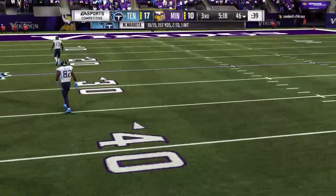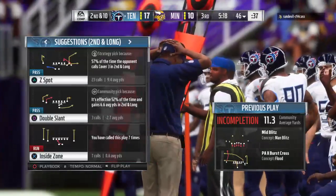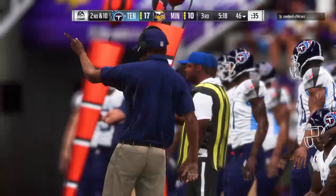His throw incomplete. It was Andrew Sendejo from his strong safety spot able to make the play.